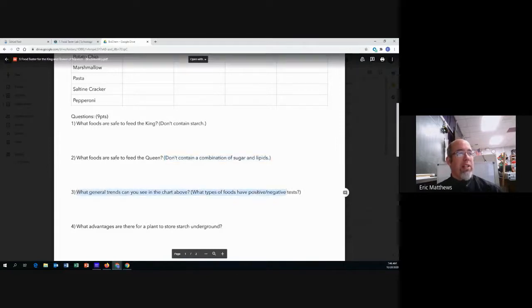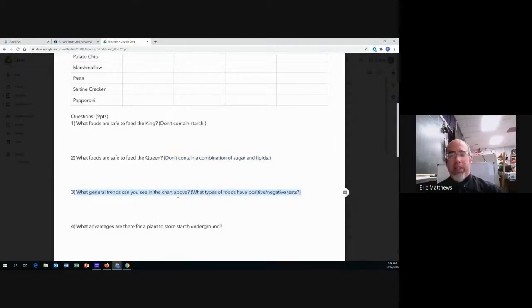Then, what trends can you see in the charts above? What types of food have positive and negative tests? Don't worry, we're looking for a trend. So see if you see something that's kind of popping out to you from that data table, mark it down.